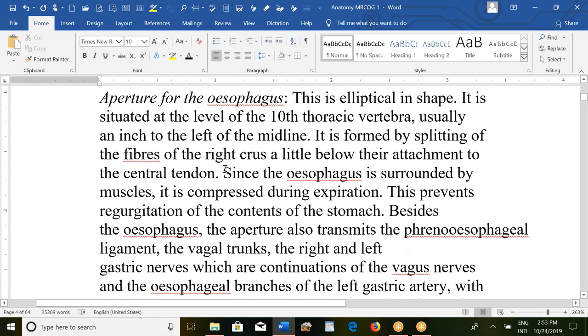Aperture of the esophagus, this is elliptical in shape. It is situated at the level of the 10th thoracic vertebra, usually an inch to the left of the midline. It is formed by splitting of the fibers of the right crus a little below their attachment to the central tendon. Since the esophagus is surrounded by muscles, it is compressed during expiration. This prevents regurgitation of the contents of the stomach.